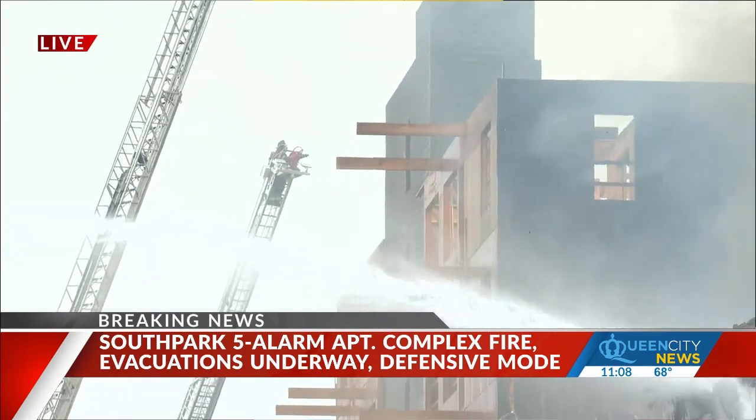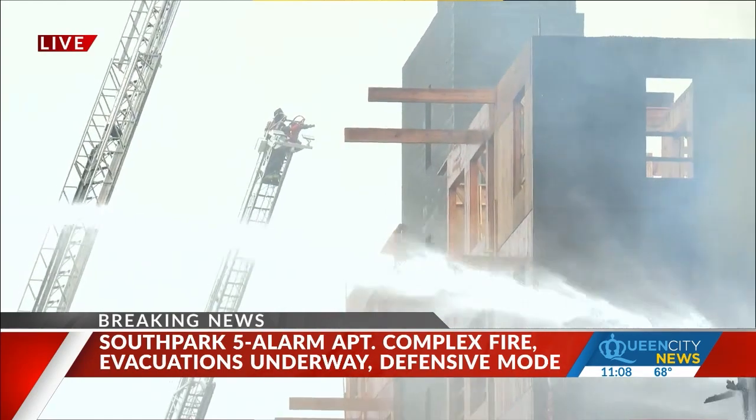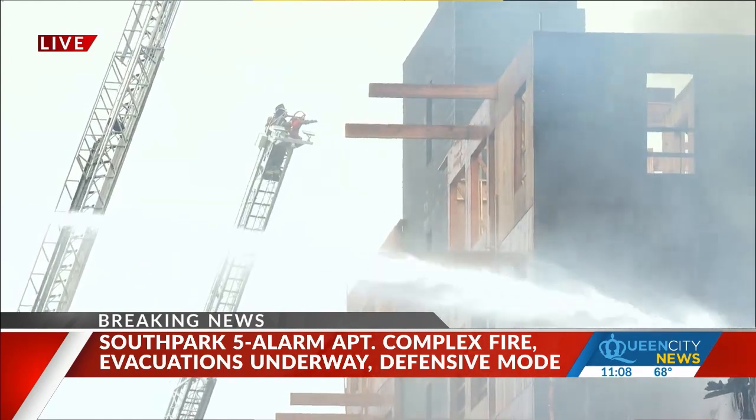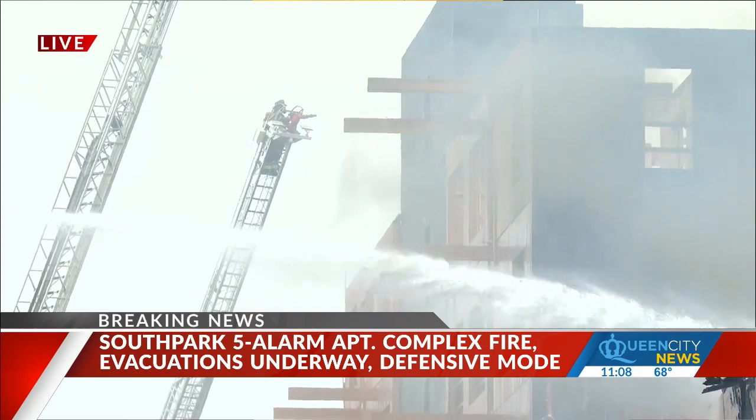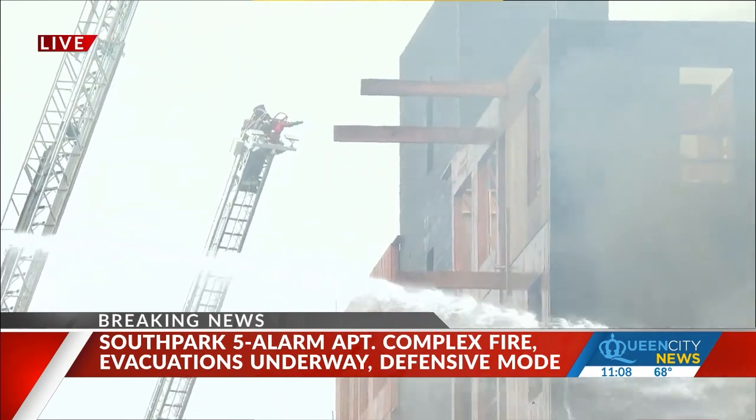You can hear those fire alarms because the smoke was so thick earlier when this fire first started that it set off alarms from nearby buildings. I talked to an eyewitness who said this fire started out small and then it grew to a large fire in a matter of minutes.